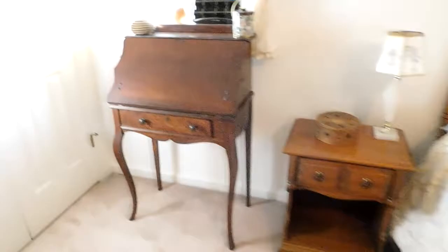More antique furniture over here. This is a nice little piece. Looks like it's probably European, the way those legs are flared like that. In this room, if I can find the light, is one heck of a nice early rug. Look how big this thing is.